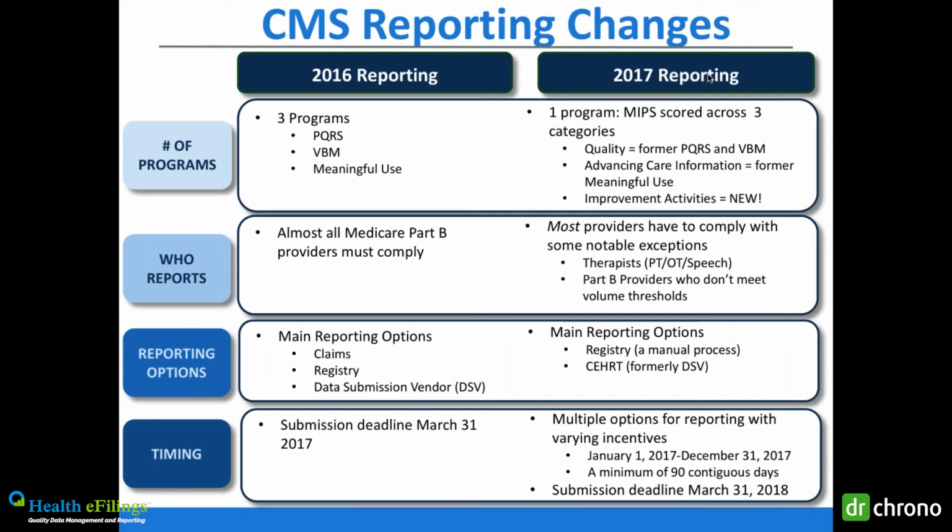So again, you have your quality category, which replaced PQRS and the value-based payment modifier, advancing care information, formerly known as meaningful use, and then this new improvement activities. Now, most providers that had to report in 2016 are going to have to report in 2017, but there are some notable exceptions. One of the most notable exceptions is therapists.